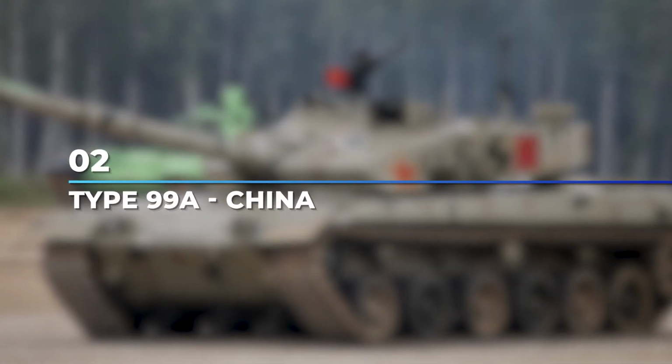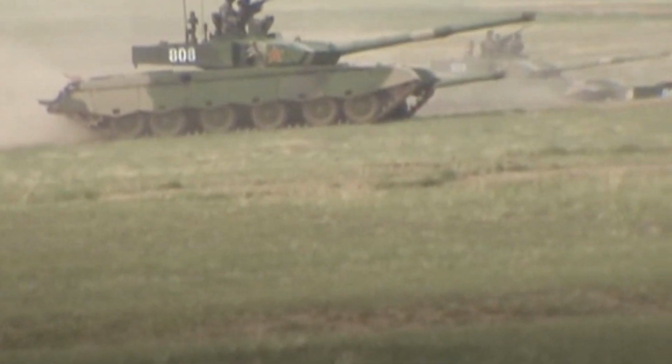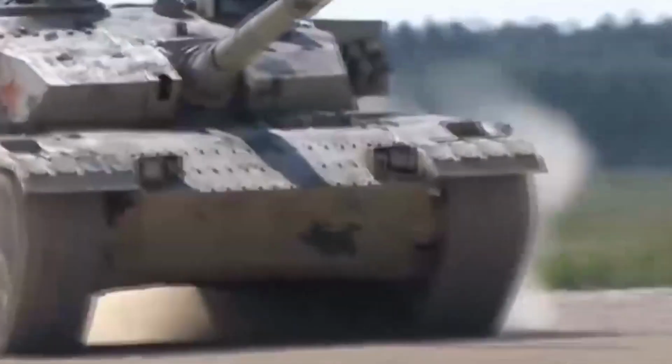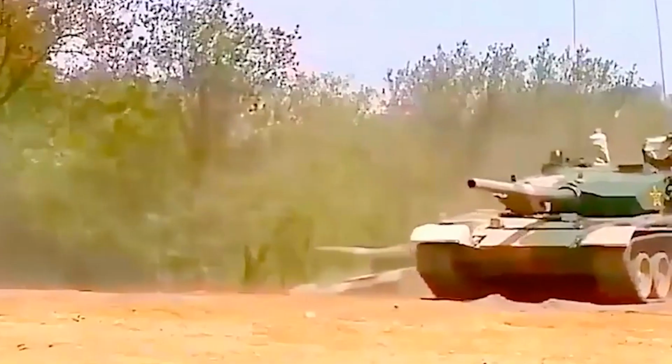Number 2. Type 99A, China. China developed and produced the Type 99 main combat tank to replace the Type 88. It has been in production since 2001, with the Type 99A starting in 2011.